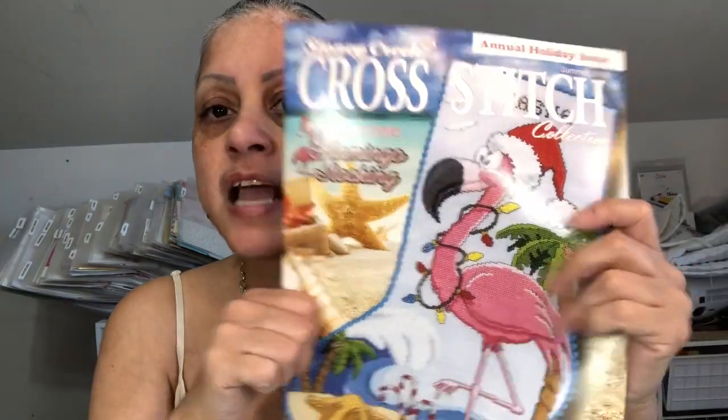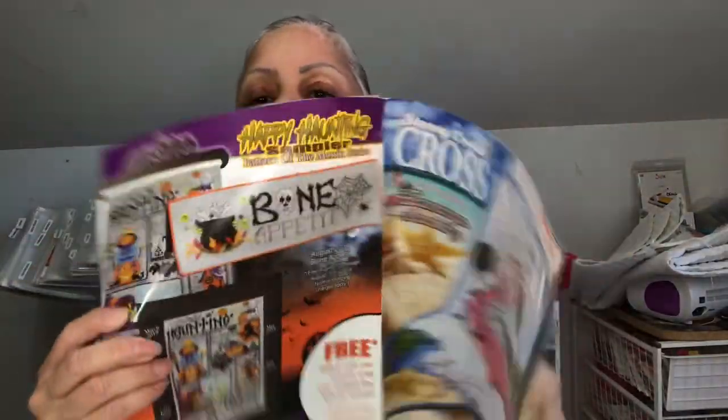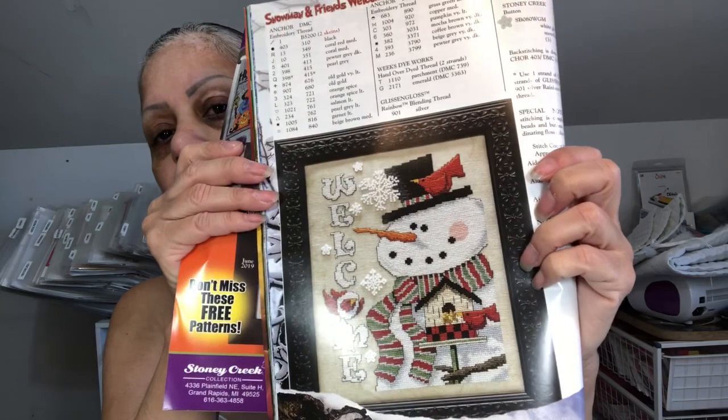So I purchased it, and I didn't know what else was in here, but it has some good projects that I am planning to do. Like, look at this one for Christmas also that I'm planning to do. But the first thing that I'm going to do is the flamingo.